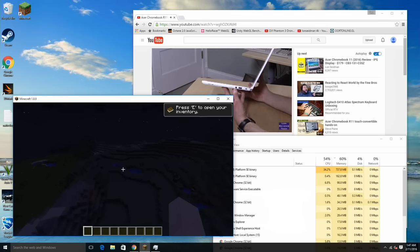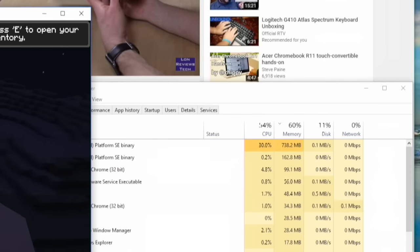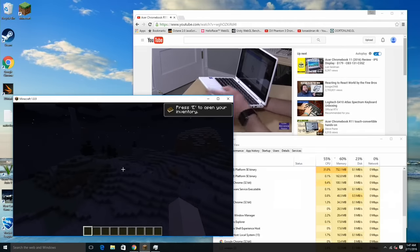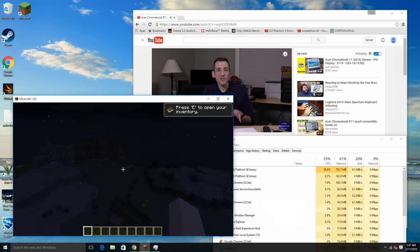And you can see it's not perfect, but it is a lot better. And also check out the memory performance here. We're looking at 55 to 61%, give or take, of memory usage versus maxing it out on the original one. And there is a good reason for that.